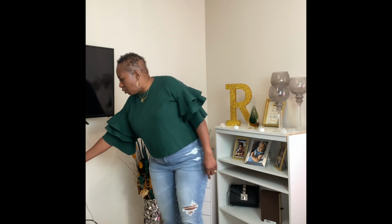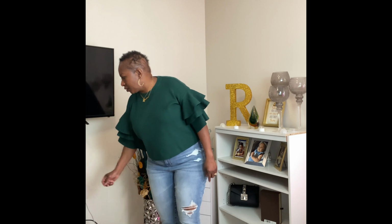Okay, so these right here, like I told you, I'll be looking over here. These are the Curvy high-rise jeggings, okay? These are high-rise jeggings, and these are a size 14, which all of my sizes are 14s, but I'm gonna let you know again. And this is a regular length, okay? And they call these the Dream jeans. That's what these are called, the Dream jeans, okay?